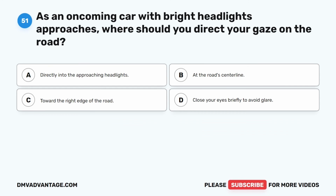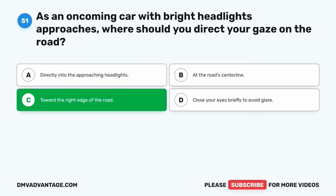Question 51. As an oncoming car with bright headlights approaches, where should you direct your gaze on the road? A. Directly into the approaching headlights. B. At the road's center line. C. Toward the right edge of the road. D. Close your eyes briefly to avoid glare. The correct answer is C.